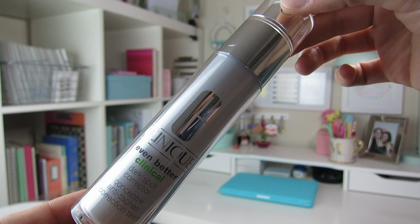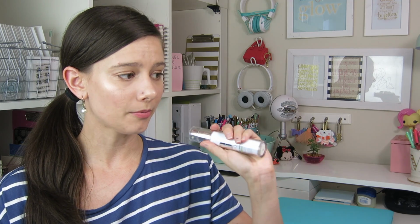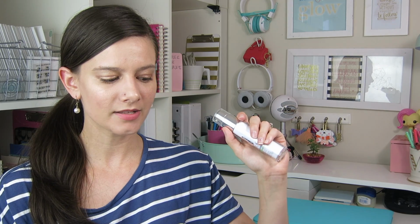This is the Clinique Even Better Clinical Dark Spot Corrector. And to be honest, I'm not really sure how well it works, because when I used it up recently, I think I must have used it before because I didn't have that much left in here, and so I ran out a lot faster than I was expecting to. And so I wasn't able to use it long enough to really see if it worked. I thought I was starting to see results because I do have a lot of scarring on my cheeks especially, and I was starting to see a little bit of that fade, and then I ran out.